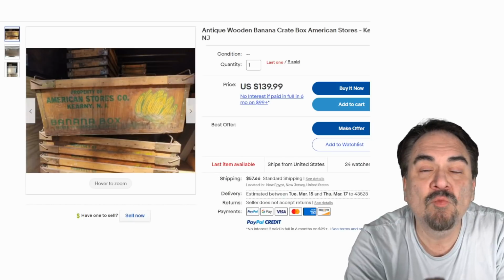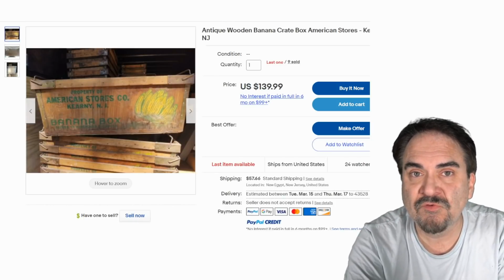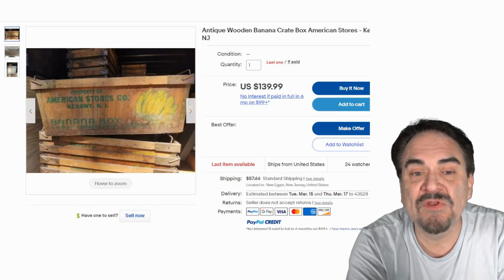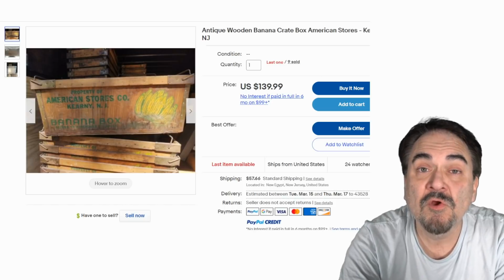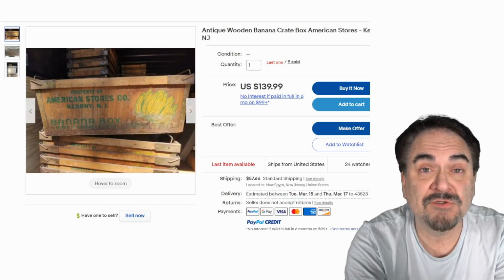Now this person is selling wooden banana boxes. This would hold bananas in them, going to a grocery store. Nowadays they're in those big cardboard thick boxes, really thick, sturdy ones. This person sold 9 of them. Believe it or not, there's actually old grocery stores that have been untouched for 40 and 50 years. We've been lucky enough to run on some of these, so this type of thing does show up.